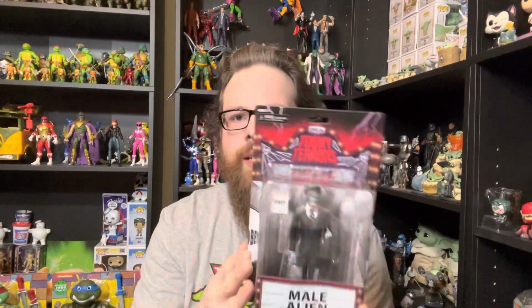They Live, one of my favorite movies, possibly my favorite John Carpenter movie, arguably. I really do love The Thing as well, but They Live, because Roddy Piper's awesome in it, Keith David is in it, so I had to grab that guy. Like I said, the only one that they had at my local Target. And who knows, my area is kind of weird about getting stuff, especially new stuff, especially the hot items. So who knows if I'll see that again.